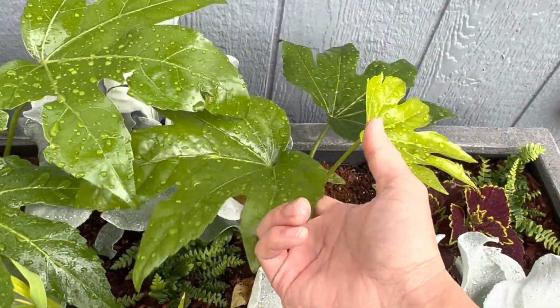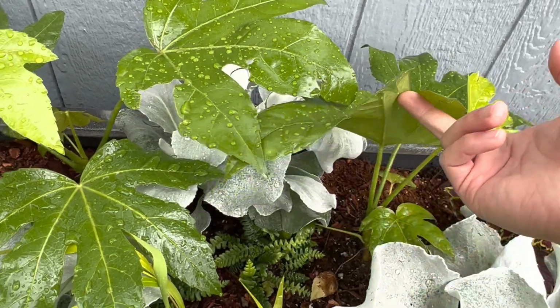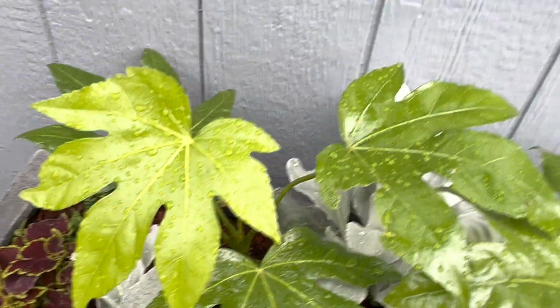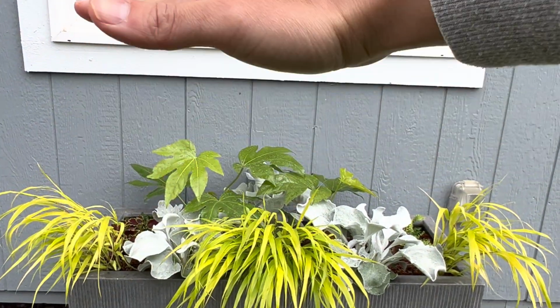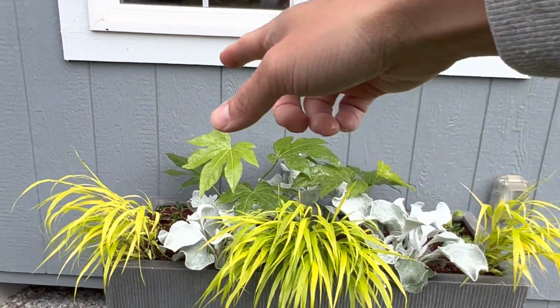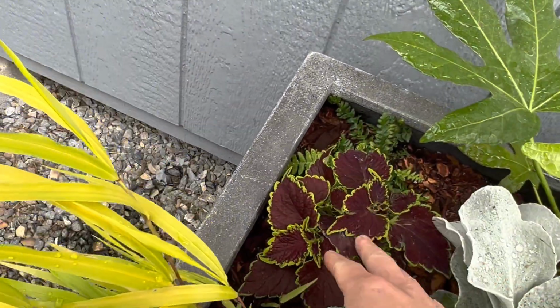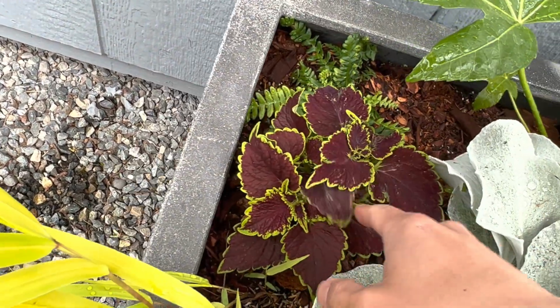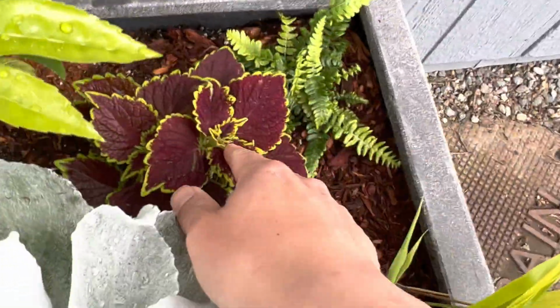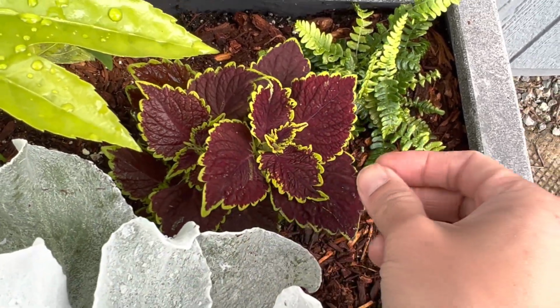So this is a Fatsia japonica, and I just bought these really, really small pots, and they are hopefully just gonna grow taller and then fill out this space up here, allowing room to breathe for some of these underplantings over here. Yeah, so some deer fern, and I don't remember what these are called here, but it'll come to me later.